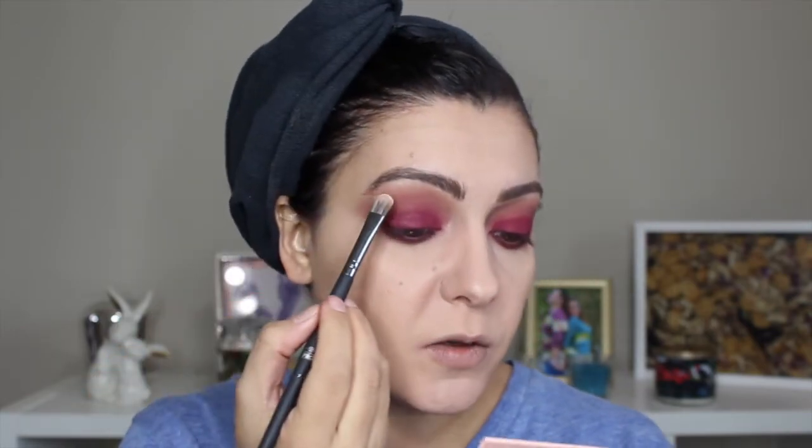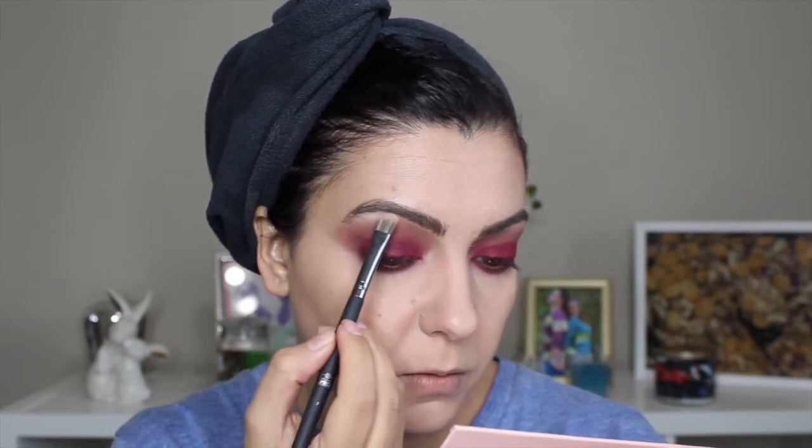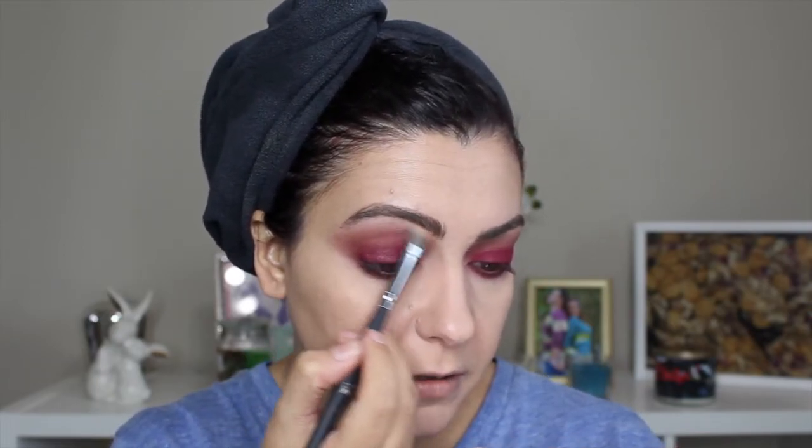I'm not gonna keep messing with it because I feel like if I keep messing with it, I'm just gonna keep pulling off color. I do want to highlight under my brow, and for that I'm just gonna use a little skinny brush, and I'm gonna go in with the shade Blush that they have in the Persona palette, picking up just a little tiny bit. It's actually a pretty creamy shade, and I'm gonna go in straight under the brow, like the highest point under the brow. I'm gonna move out and then a little bit in.